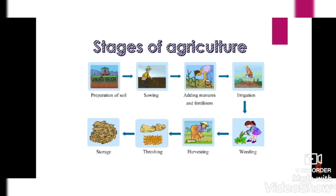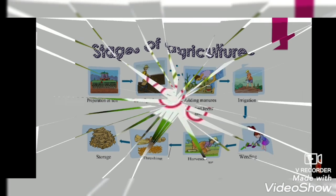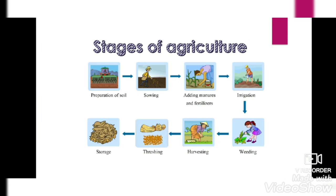A particular crop may grow well in one season and may not grow that well in another season. That is why farmers grow different crops. Crops grown from June to October are known as Kharif crops. These crops depend largely on monsoon rains. Examples of such crops are rice and maize.